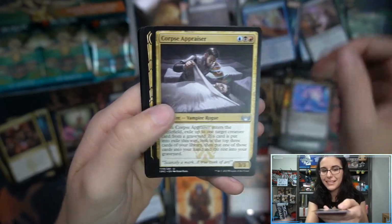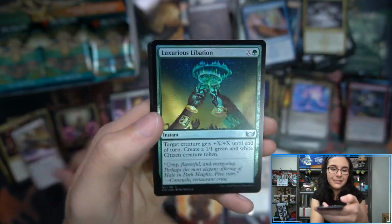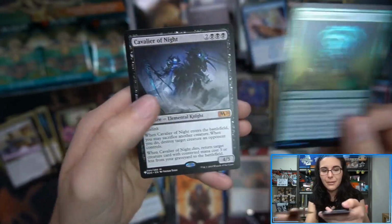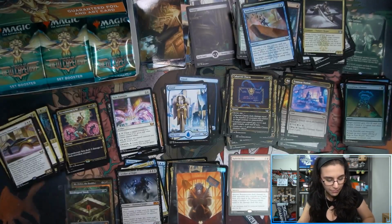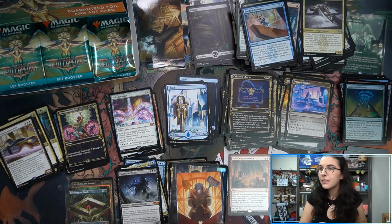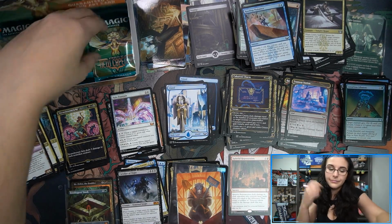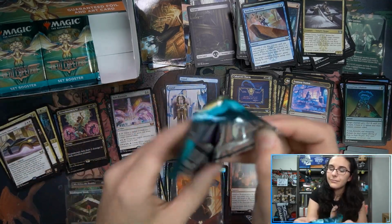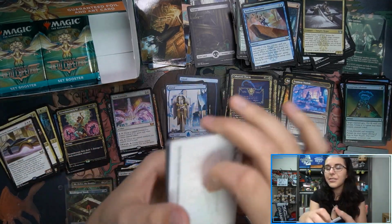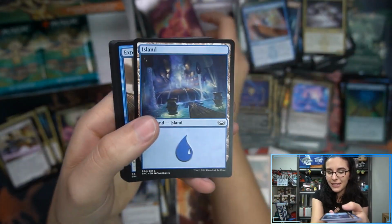11% cost increase. Mysterious Limousine. Luxurious Libation. I almost thought that said Liberation. Cavalier of Night. No one asked for this. I mean, it's a mythic, but these were cool. The Cavaliers were cool when M20 was in standard. There are some really expensive cards on the list, so I can't give too much grief. There are some really expensive reprints on there.